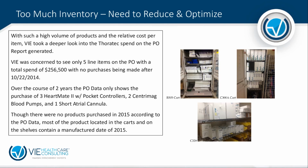Yes, some of it could be consignment. Most cases there's a mixture of both, but why would you still want to carry a tremendous amount of consignment, that risk, at your hospital? And I think mapping your PO data and your utilization data to what's on your shelf is key.